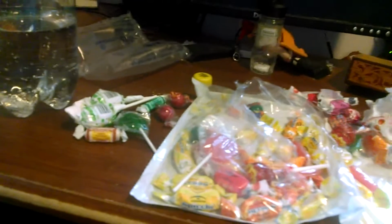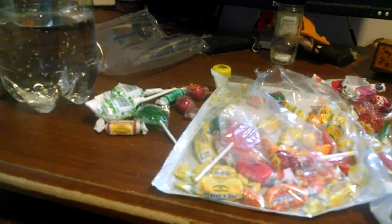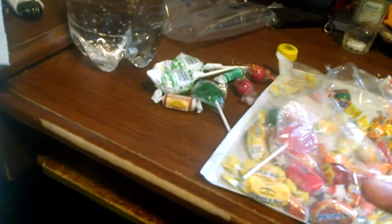I'll definitely share these with Sergey because I know he likes orange things too. And if this is any indicator for the lemon, because the lemon one seems similar, then look at the bag. Most of it's fucking lemon. Sweet. Yeah, that's really good. That is like the best one so far.